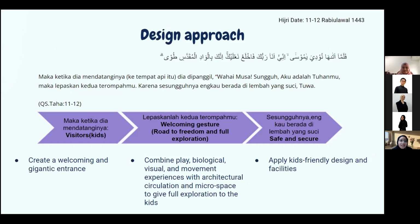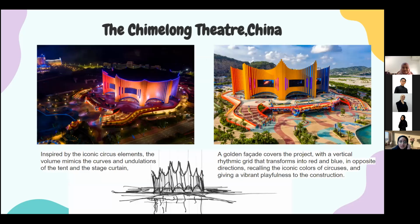So this is the first precedent study that I found, which is the Chimlong Theatre, China. For me, as soon as I look at the facade of this building, I immediately think of the topi of Sarawak. But I forgot to put it here. Topi? It's like the tall traditional Sarawak hat, right?